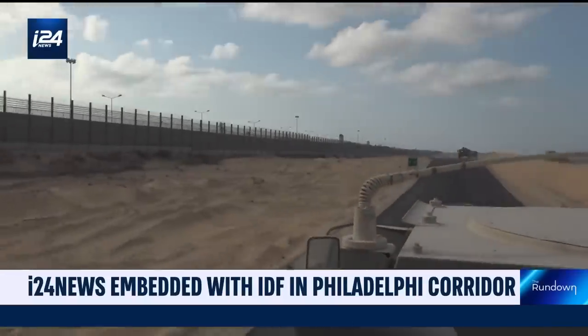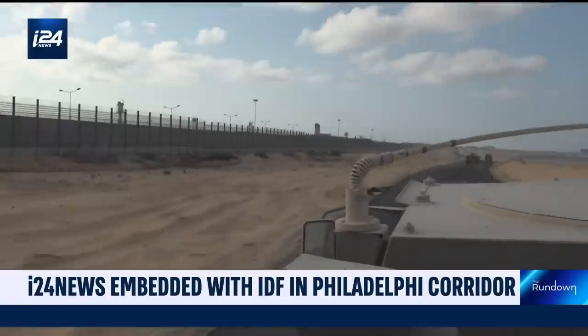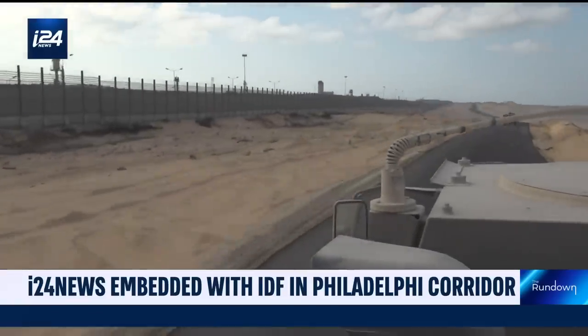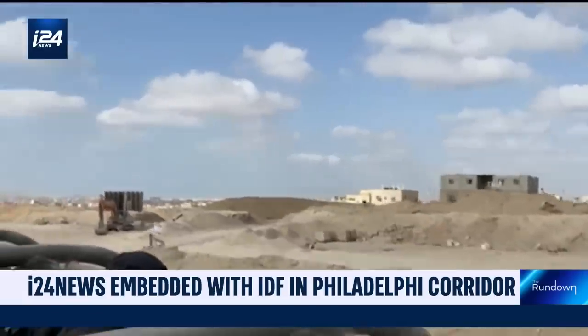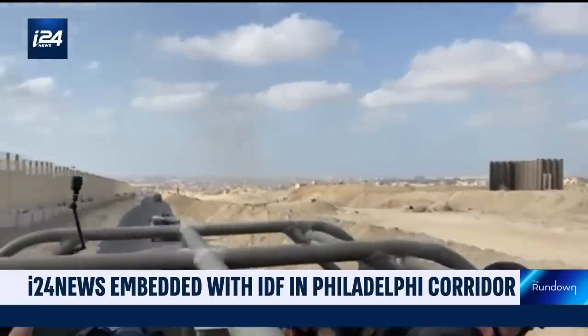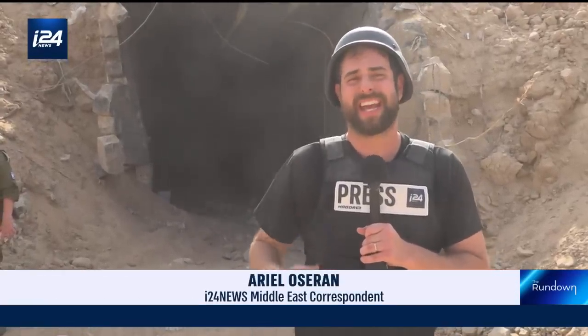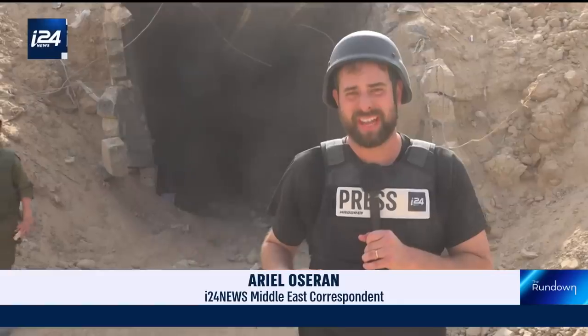Driving along the Philadelphi Corridor, it's initially hard to see why it has become a major sticking point in Gaza ceasefire negotiations. But what goes on under the route in the southern city of Rafah is what poses a threat to Israel's security. The underground tunnel system in Rafah is considered to be one of the most elaborate and complex in the entire Gaza Strip, according to the IDF.